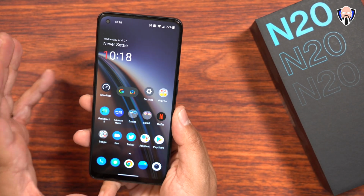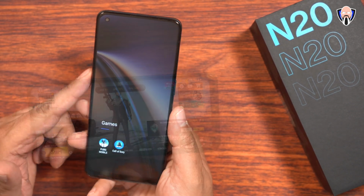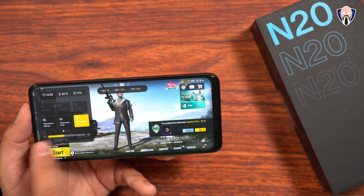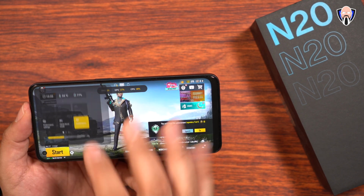Now, let's jump in real quick into the gaming experience. We definitely do have the new system in here, so let's go ahead and jump into PUBG Mobile. Now that we're in PUBG, we definitely can see here the new gaming system. We have access to the time, the temperature, and the percentage of the battery. You also have the ability of doing performance mode between balance, low power, of course, or even performance level.